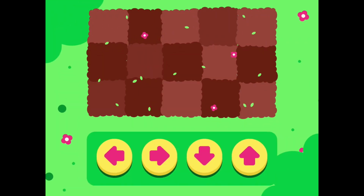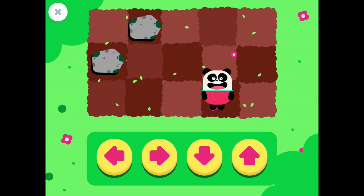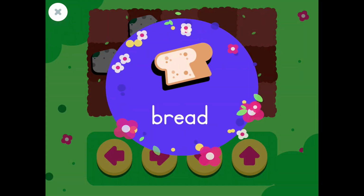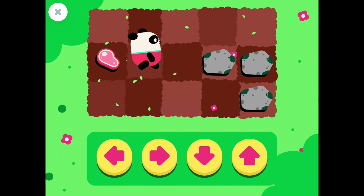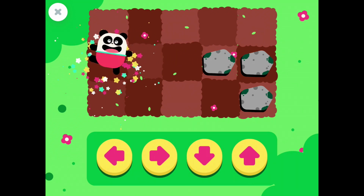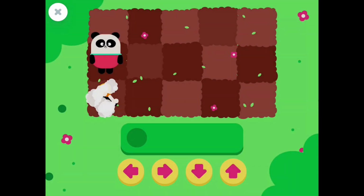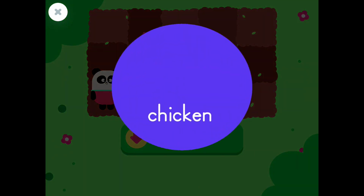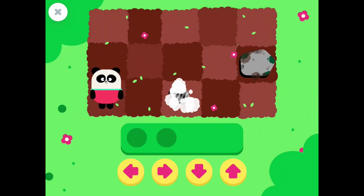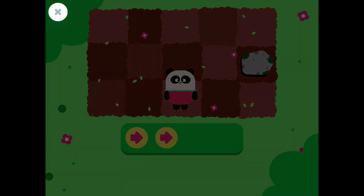Help Elliot get to the food. Take Elliot to the bread. Yay! Bread. Take Elliot to the meat. Yay! Meat. Now it's a little bit harder. Take Elliot to the chicken. Yay! Chicken. Take Elliot to the fish. Yay! Fish.